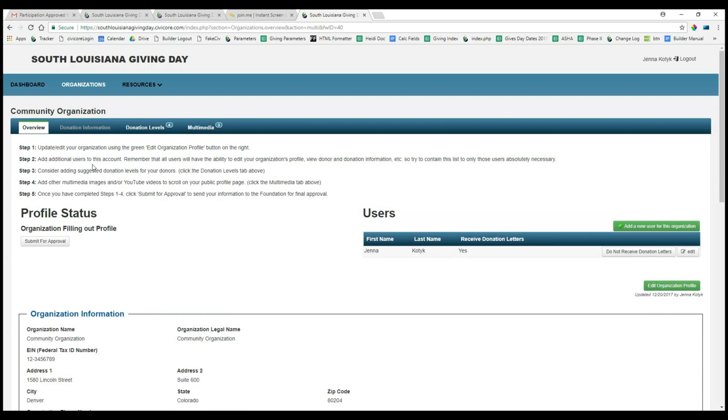And that is more or less steps 1 through 4. That's really all you have to do before you can go ahead and submit all of this information to the foundation for final approval. So to do that, it's as simple as clicking this Submit for Approval button here. And you'll see that your profile status has changed to awaiting review. So similar to when you submitted the registration form and the foundation had to review that information, the foundation is now reviewing all of this information again before it will approve your profile to be publicly available. So once the foundation does approve this profile, all of your information will be available on the public site.